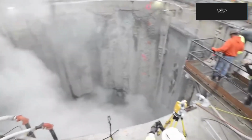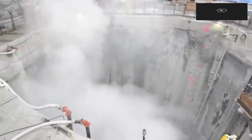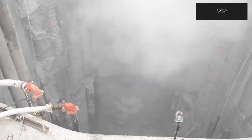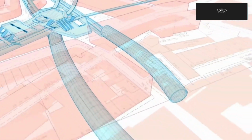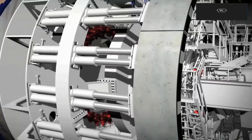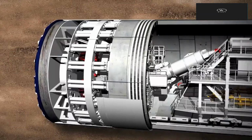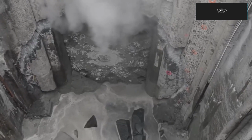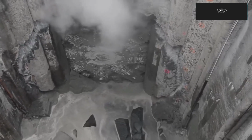The vehicle weighs 6,100 tons, has a diameter of 17.5 meters, and is 99 meters long. The principle of its operation is quite simple though. The rotor is equipped with 260 cutters for various purposes. Some of them break into the ground, destroying it. Others move it and dig up boulders, while others scoop up the loosened mass of soil and stones and then direct it into the EPB chamber.